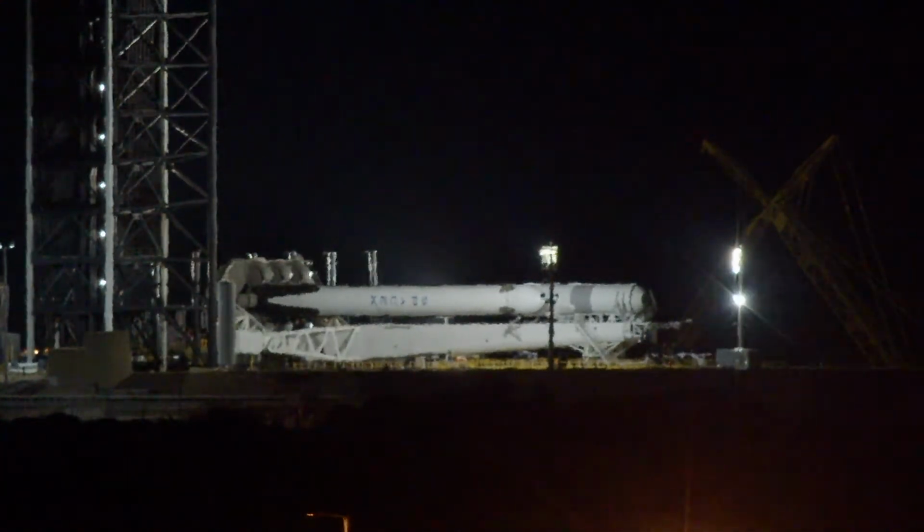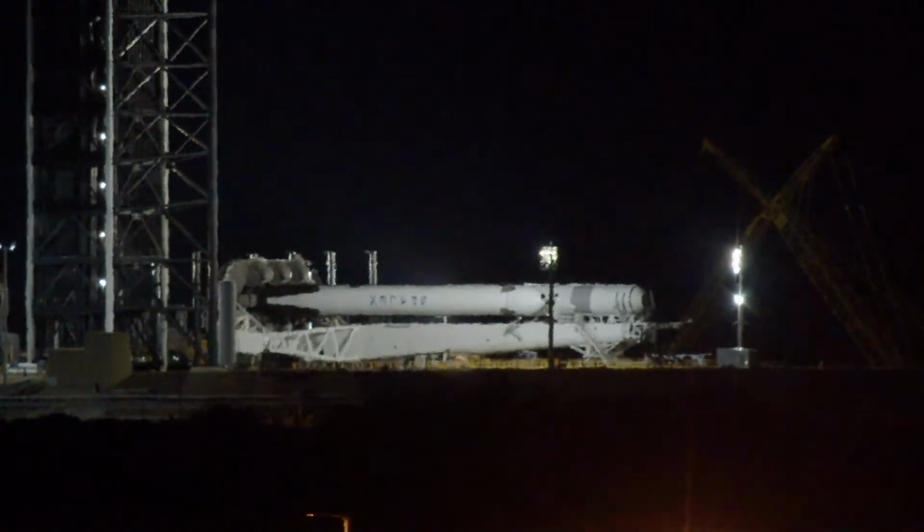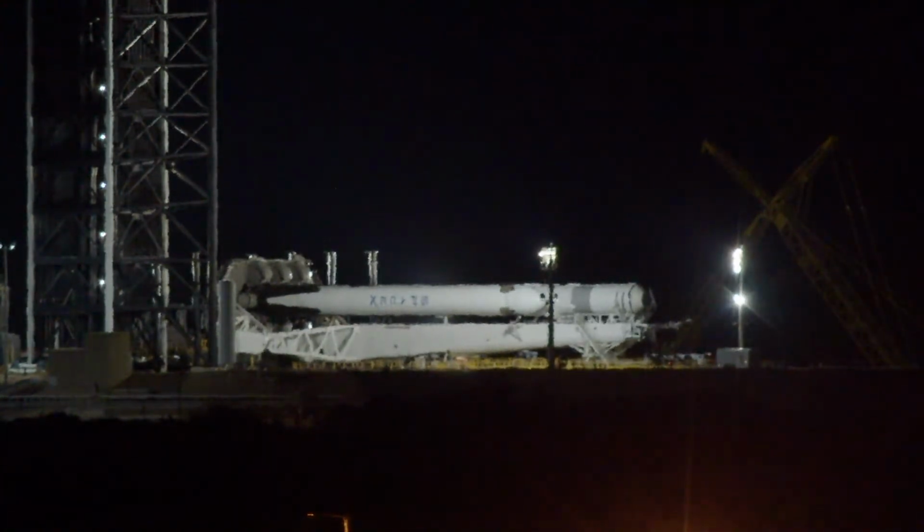Hello, once again, I'm Stephen Clark, editor of Spaceflight Now. You're continuing to watch a live view of SpaceX's Falcon Heavy rocket, which has now arrived at Launch Complex 39A after a roughly 2.5-hour journey covering a quarter mile from the integration hangar just south of the pad.